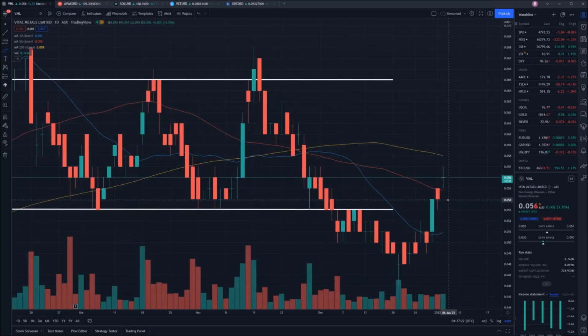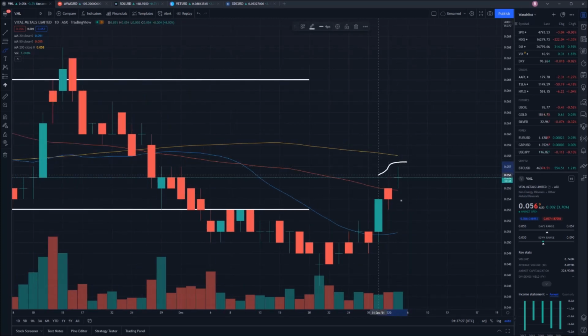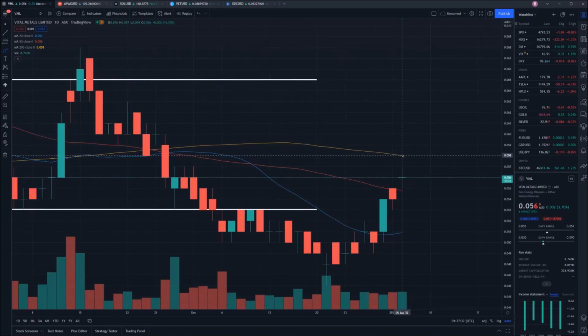Now, where are we moving at the moment? Well, we've gotten above that 50-day moving average. It looks like a little doji is appearing here at the moment, a point of indecision for us. 50-day moving average acting as support at the moment at 5.5 cents. But I think the next target really is going to be to try and break through the 200-day moving average again at 5.8 cents.